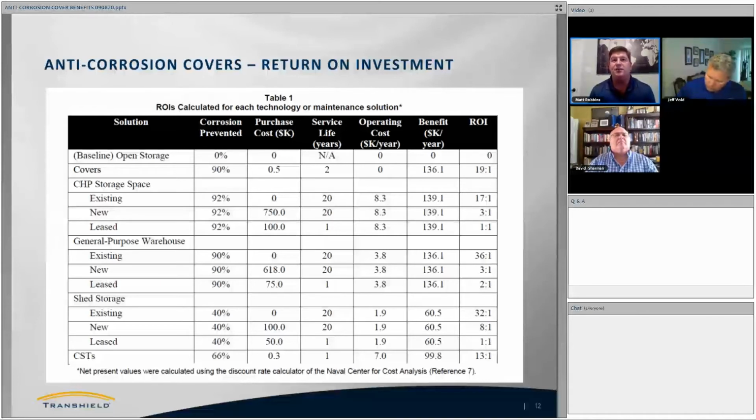If you look in the second column on this table, you'll see that a new CHP storage space has the most expensive cost of all the different storage or corrosion prevention issues they're looking at here. And the cost of an anti-corrosion cover, 0.5 versus 750, is much cheaper. So if they had to build a CHP storage space, the military, number one, has to find a place to build it, and that's kind of hard to do. Most of our military real estate's already been consumed.